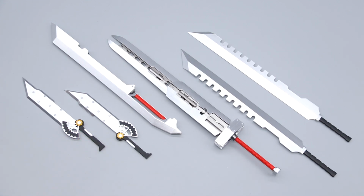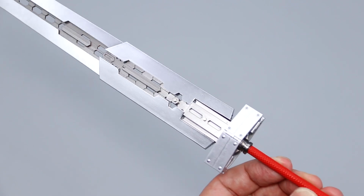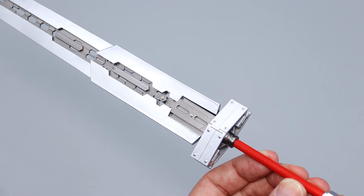Starting with Cloud's fusion sword, this beast can actually disassemble and reassemble exactly like in the movie. It all starts with this main blade, which is complete with some fantastic detailing in the blade fuller, as well as a lengthy textured grip.